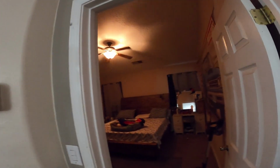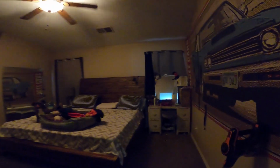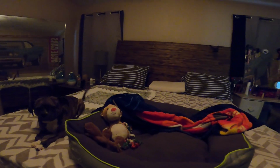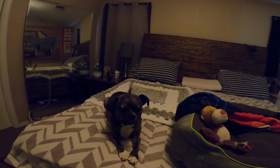I'm gonna hand you off again and let my lovely other take the lead. All right, so this is the master bedroom. Here we have my little makeup station. I have some cute little drawers there. We have our king size bed. And then of course Muffin has a bed because she is our baby. There she is.